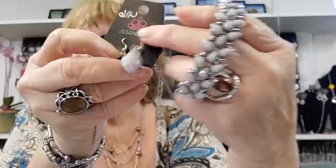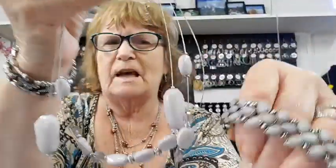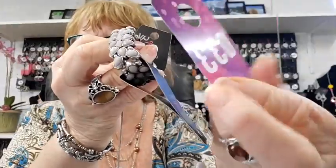And then this is the stretchy bracelet that goes with this color. It's just same little petals all the way around. Stretches out and matches the color exactly. Number 33. Number 33 for this one.